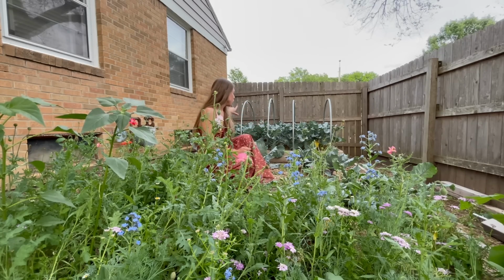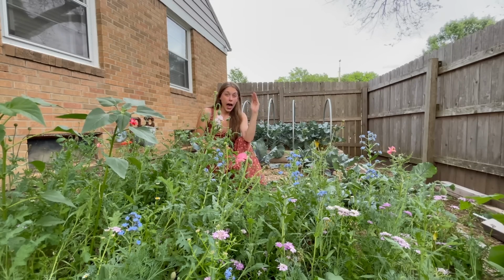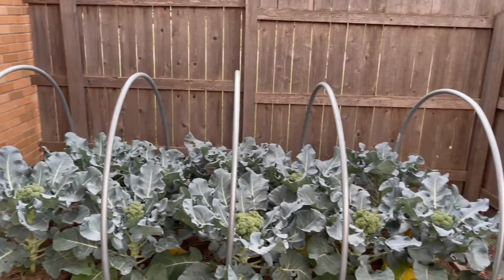But I am, ooh, I see another ladybug. Okay, but I am going to have to harvest my broccoli as of tomorrow. So I do want to give you guys a closer look at the broccoli, because this is the longest I've actually had broccoli in my garden. I've never got to June in the garden. I think in previous years by mid-May, most of my broccoli has bolted at that point. So let's give you guys a little bit of a closer look.